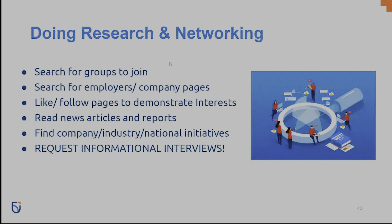Doing research and networking, so groups are great things to be a part of on here. So there are groups, you can join them, you can unjoin them if they don't align with you, but they're great. Align with ones that are around your area and your region. Search for employers, view company pages, like, comment, read news articles. You don't have to be as connected down here as frequently, and sharing stuff, you can do it maybe 2, 3, 4 times a week.